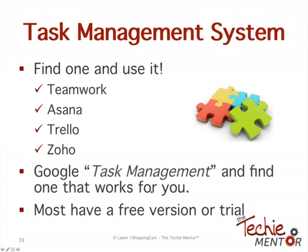So I've already talked a ton about task management systems, and like I said, I cannot stress enough how important they are. Find one that you like and use it. Okay, I use Teamwork. You can also go into the Facebook group and ask for suggestions from others if you want to find one. But here's the thing: you have to find one that works for you. Just because Teamwork works for me doesn't mean it works for Cindy, right? You need to find one that makes sense to you, because you'll use it more than if you have one that you fight with. If you're fighting with it, it's not the right one. Find another. They all have a free version.